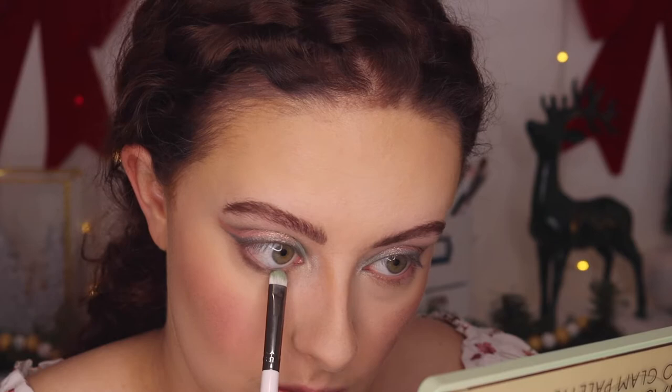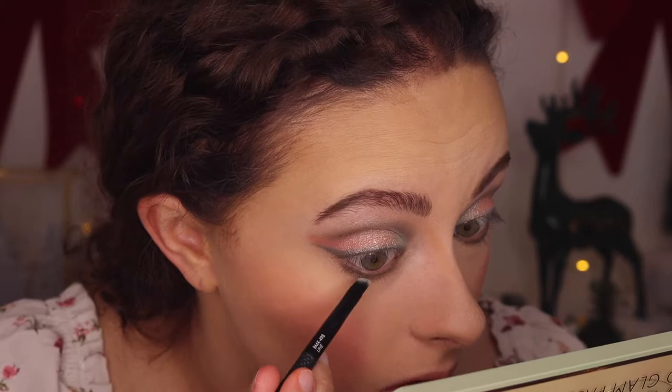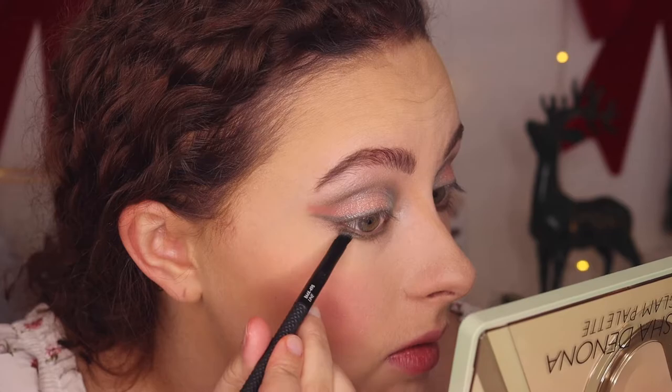This one is definitely more of a cool tone, like a grungy forest green, I guess. I might put some more shimmer on it as well. All right, so the Marlin shade on the lower lash line to give some more shimmer and lighten it up a little bit, because I think it was looking a little dark. First impressions of this palette, I love it. I love this look. I think it's fun. It's different. I haven't done anything like this. Oh, it's so cute. I love it.